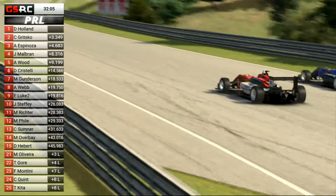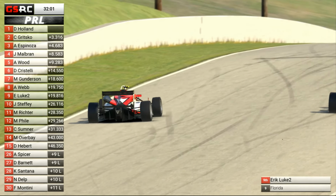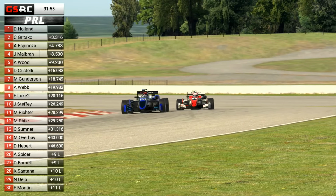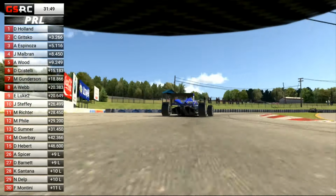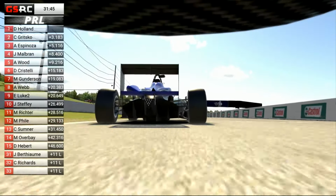On screen, though, I think we're going to see a pass because Eric Luke has got the run. Starts to run out of steam, though, now that they hit the end of the straightaway. And he falls back behind Aaron Webb. Even if he doesn't get this position, I'd just like to point out that Eric Luke is another of our climbers. 21st on the grid. He did set a lap, and now he's 9th.